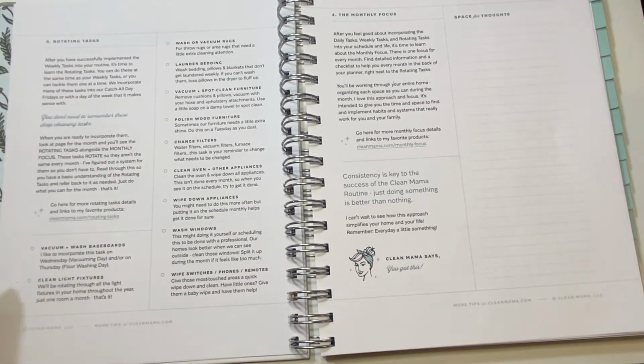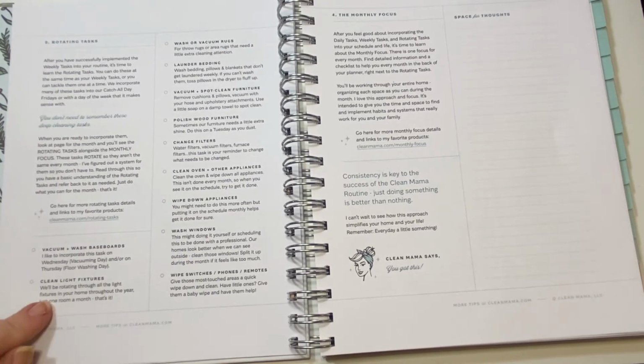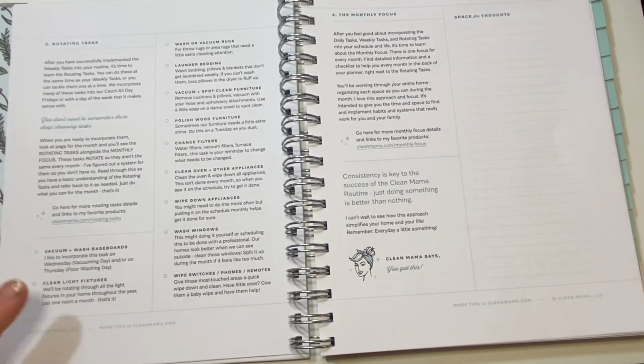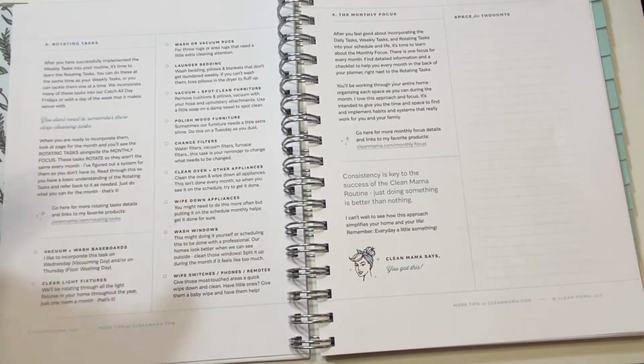So just some more notes here. Vacuuming and washing your baseboards. She says she likes to incorporate it with vacuuming day and or on floor washing day. I agree. I just do mine when I'm vacuuming. Cleaning your light fixtures. Rotating all the light fixtures in your home throughout the year, just one room a month, that's it. Washing or vacuuming rugs, laundering your bedding, things that don't get washed weekly. Vacuum and spot cleaning furniture, polishing wood furniture, changing filters, cleaning ovens and other appliances, which is beyond just wiping them down, probably beyond just surfaces.